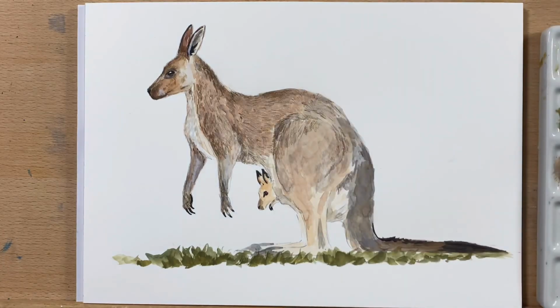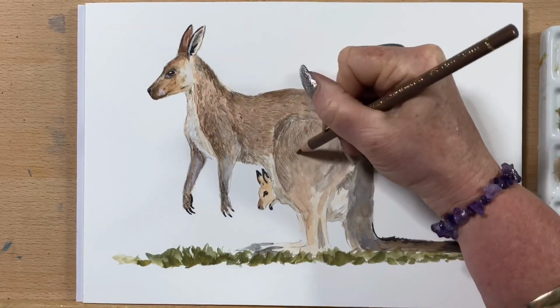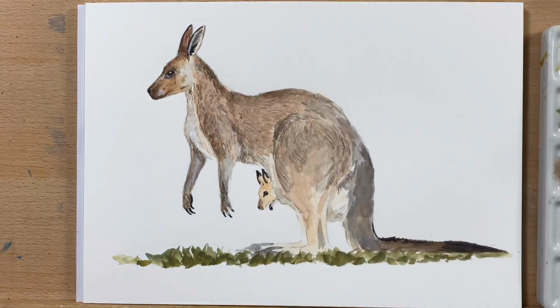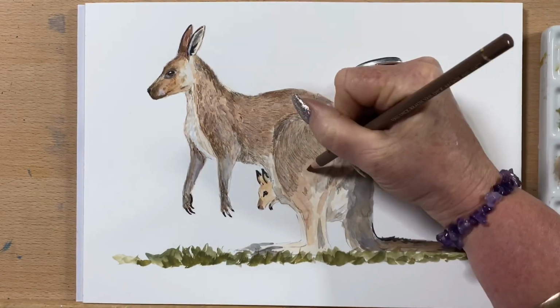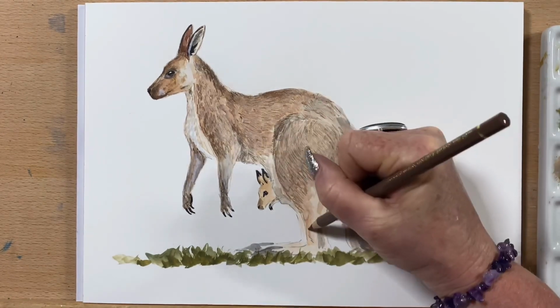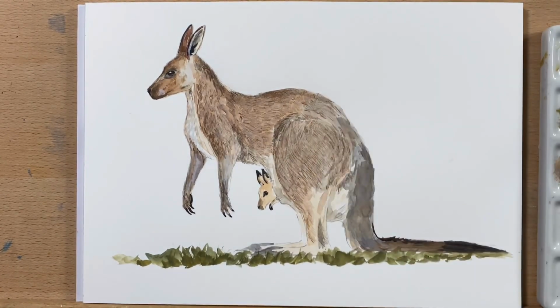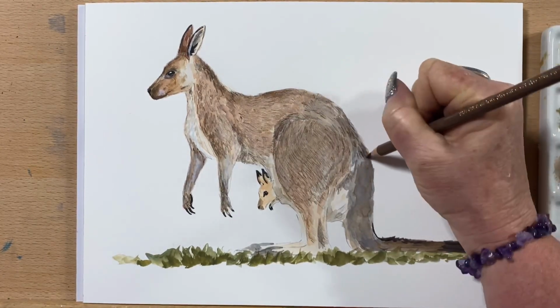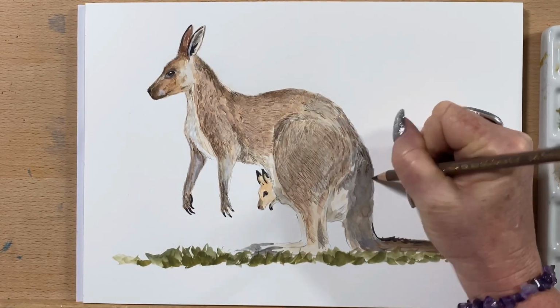Now I'm going into her back leg with a brown, and I'm using my Faber-Castell Polychromos pencils for this. This paper has no tooth whatsoever. It's absolutely glossy and absolutely smooth, and it holds this pencil beautifully. I don't know whether the watercolour gave the paper a whole lot of texture. But it's holding up beautifully to a couple of layers. I wouldn't try and do many more.